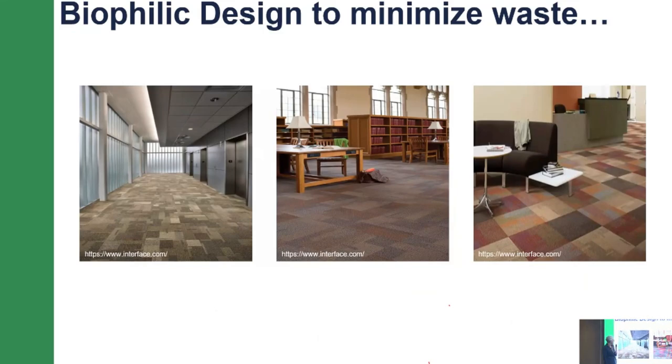Yeah. Now, they look pretty nice, but what's cool about them is that no two tiles are identical, right? So what this means is that if ever you have a stain on one tile, first of all, maybe you're not going to see it. And the second thing is that if you really have a stain and you see it, you can just replace it.